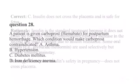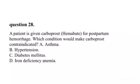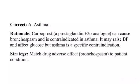Question 28. A patient is given carboprost, Hemabate, for postpartum hemorrhage. Which condition would make carboprost contraindicated? A. Asthma. B. Hypertension. C. Diabetes mellitus. D. Iron deficiency anemia. Correct. A. Asthma. Rationale: carboprost, a prostaglandin F2 alpha analog, can cause bronchospasm and is contraindicated in asthma. It may raise BP and affect glucose, but asthma is a specific contraindication. Strategy: match drug adverse effect, bronchospasm, to patient condition.